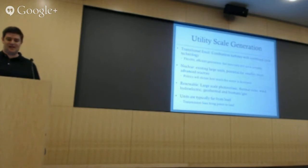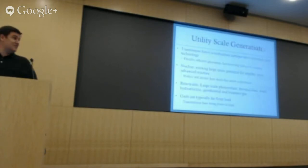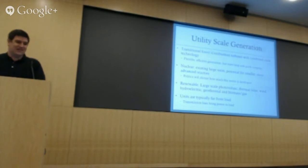I have a little diagram here. You can have one combustion turbine feeding a steam plant, or you can have two combustion turbines feeding a plant, or say on a Sunday when your loads are going to be very high, you'll just run the combustion turbine for the peak. So these plants are very flexible and efficient, and they can start and stop pretty quickly, and they can ramp quickly, which is very important for chasing renewable power.